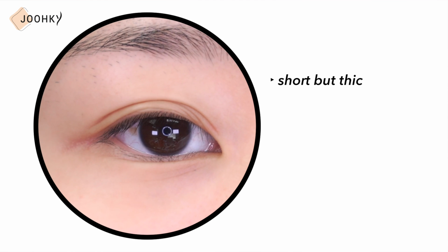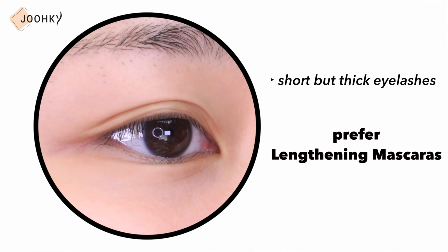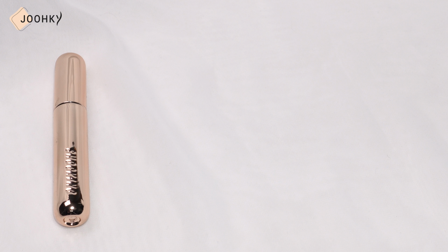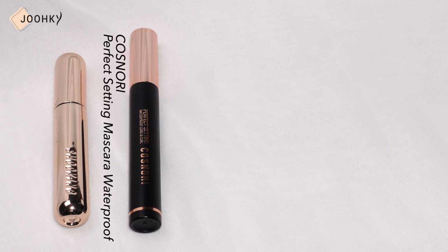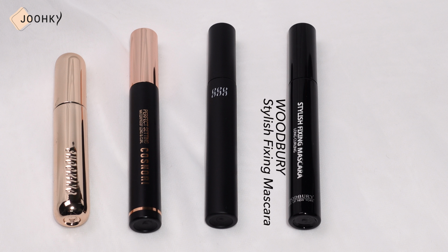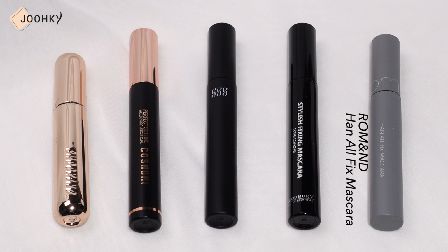My lashes are short, but since they're thick, I prefer using lengthening mascaras over volumizing mascaras. The products I brought with me today are TONYMOLY the Shocking Cara, COSNORI Perfect Setting Mascara Waterproof, VIBRATE Mood Corrector Fitting Mascara, WOODBURY Stylish Fixing Mascara, and ROM&ND All Fix Mascara.